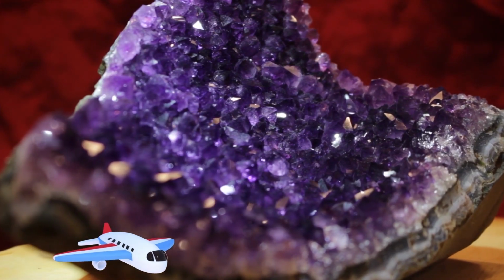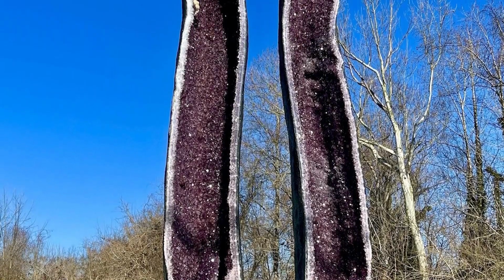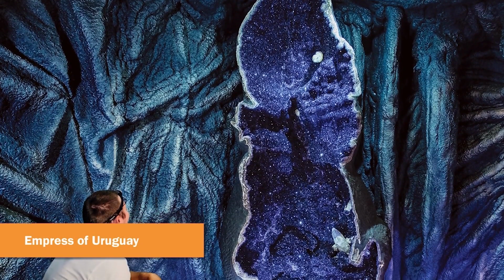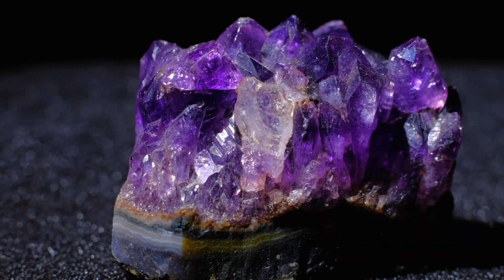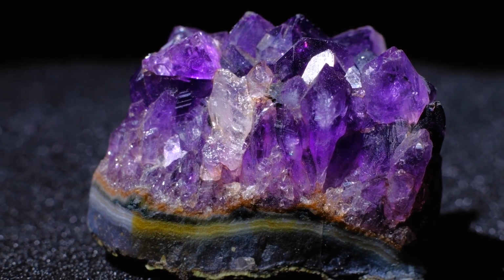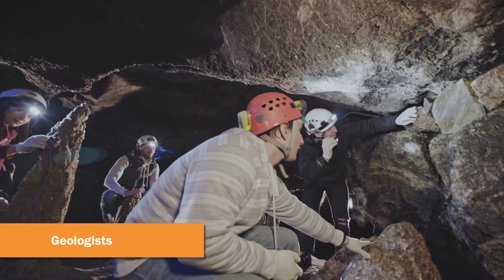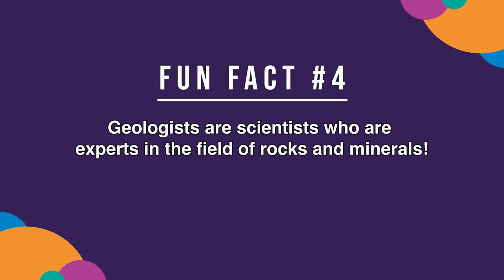Some of these glittering amethyst geodes are small, but others are huge. In fact, an amethyst geode, called the Empress of Uruguay, weighs over 5,000 pounds and is almost 11 feet tall. Huh, unbelievable. No matter their size, each of these geodes was formed over millions of years from volcanic rock. Geologists have also studied the area to understand exactly how they were formed. Fun fact number 4. Geologists are scientists who are experts in the field of rocks and minerals.